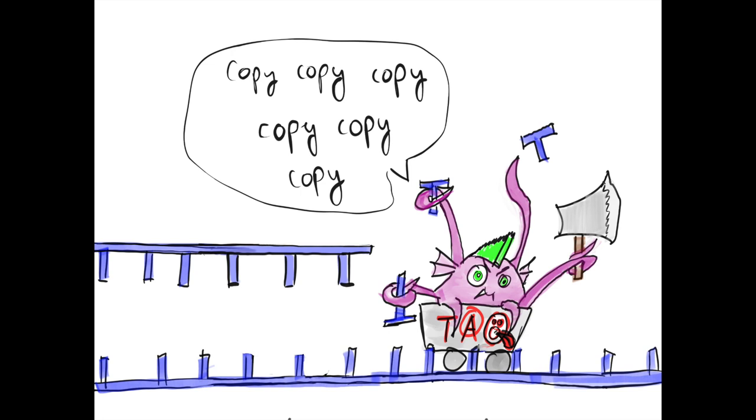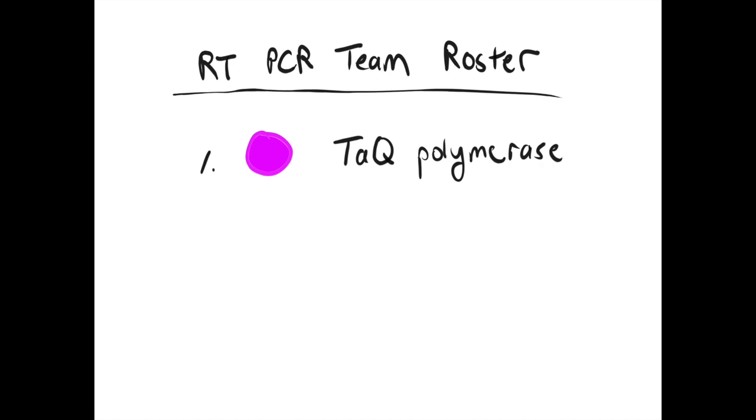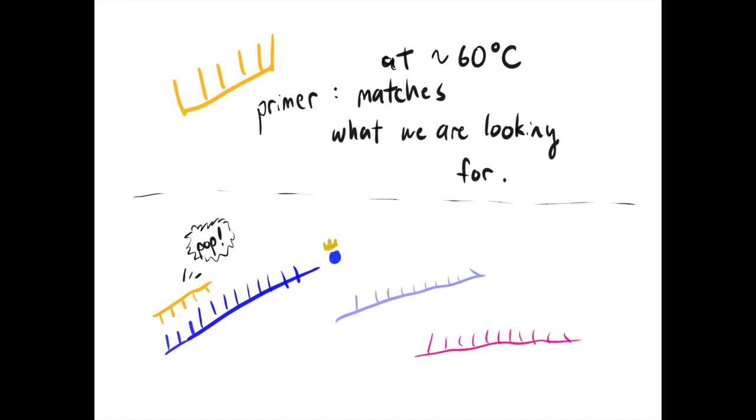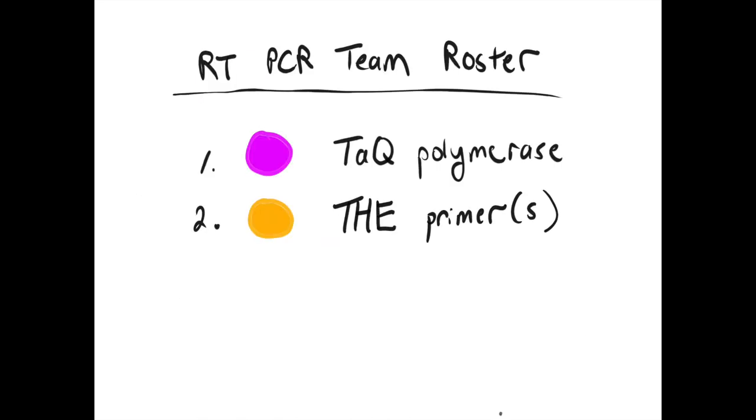But it, like most polymerases, requires a primer to start working. Then we get our second team member, the primer. This primer is the most engineered part of this diagnostic system because it is designed to be specific to a unique piece of coronavirus genetic material, which differentiates it from all the other viral chunks in the DNA library. It starts annealing, or sticking, to DNA that it matches at around 60 degrees Celsius. In reality, there are two primers at the beginning and end of the area we're looking for, but I'm leaving it out for graphical simplicity.